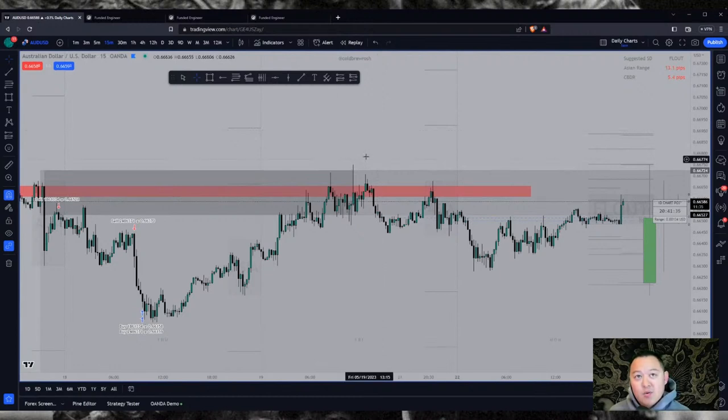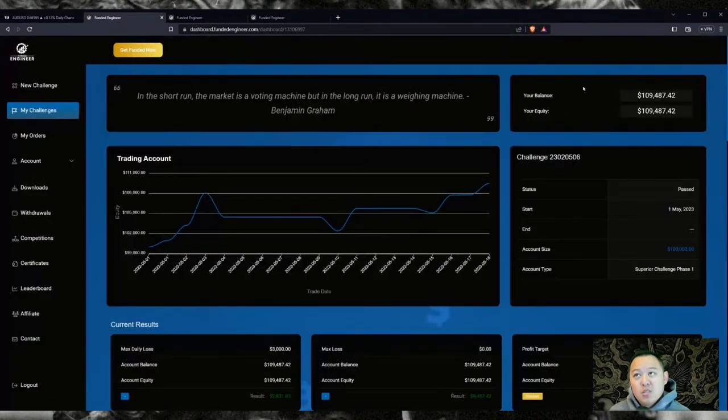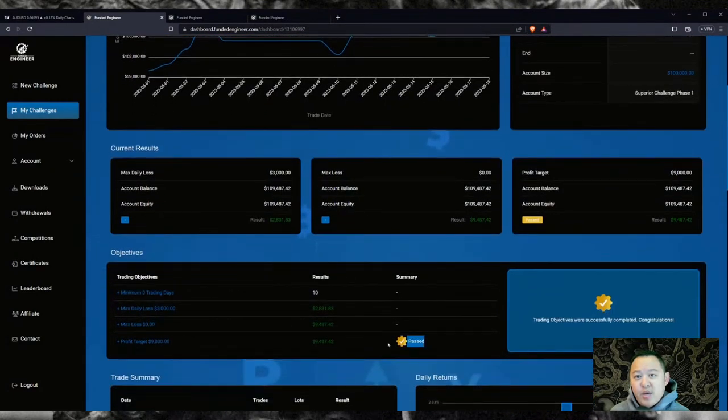That's what I'm showing you guys right now: these are the challenges that I'm taking. So let's hop over to the dashboards. This was the $100,000 account that I had paid for. Don't look at this. When I paid for the account, I wanted the two-step account, but I accidentally paid for the one step. I talked to Tristan and he edited it for me. So the max daily loss was actually $5,000 and the max loss was $10,000, I believe. So I only needed to make 9%. This is why I have $9,400, and this is passed.